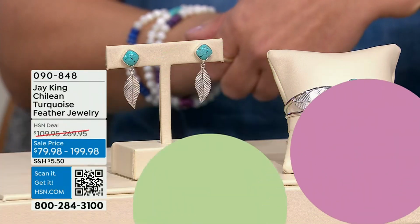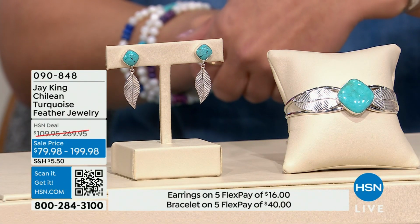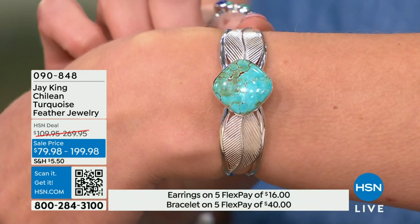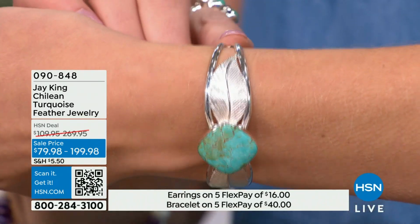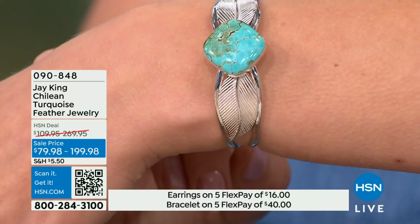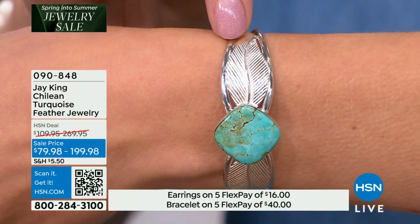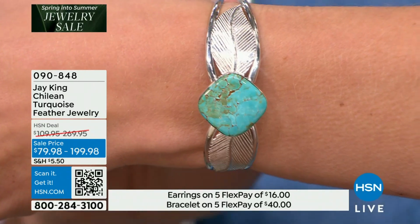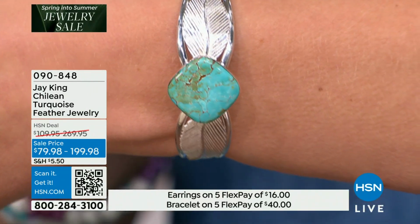Whoo, she is beautiful. Sterling silver cuff bracelet, cushion cut blue-green turquoise stone. It is bezel set atop this open base. But look at the feather. Look at that beautiful silver work that you have on the feather. It really feels and looks like a feather, but of course you always have your sterling silver here with that nice polished finish on the edge, beautiful cuff.